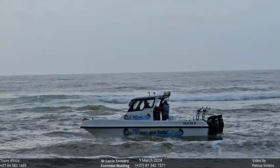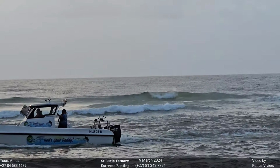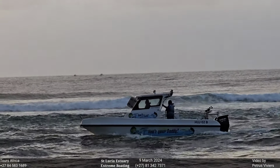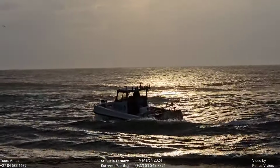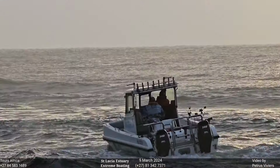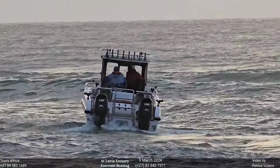That's Who's Your Daddy. Two 140 four-stroke Suzukis on the back, 7.4, 7.5 carry cat. I understand it is 760, I don't know, but it's a carry cat. Two 140 four-strokes on the back.